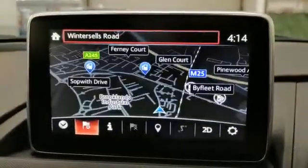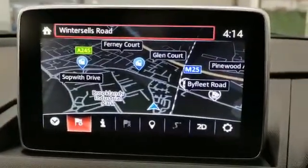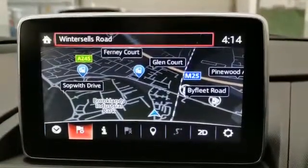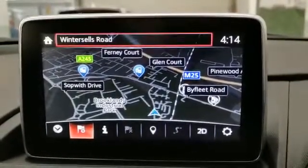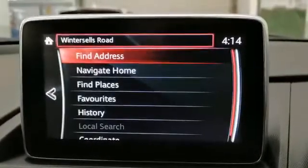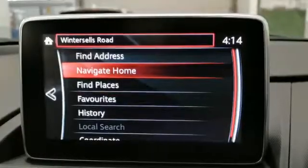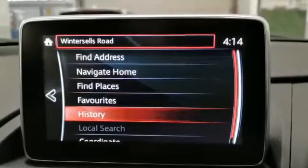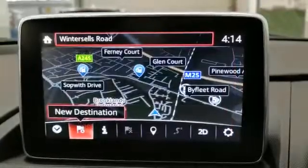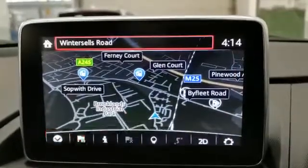You can, of course, that's set to automatic, so it will change as soon as you turn the lights on, but you can of course specify within the menus whether you have the daytime or the nighttime setting. Here, find address, town or postcode. You can set up your home address, you can set up your favorites, history, where you've been, etc. Back to the home screen.